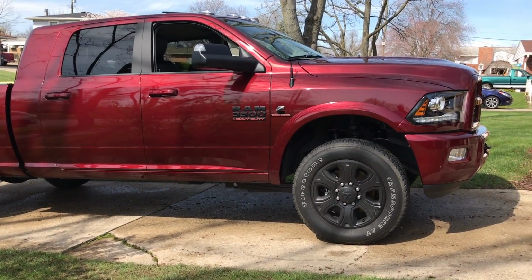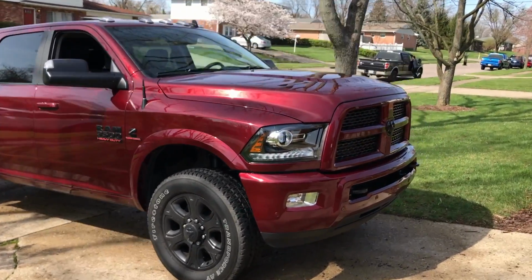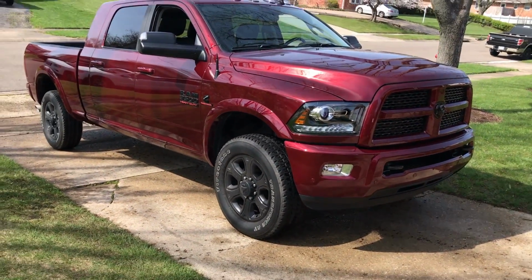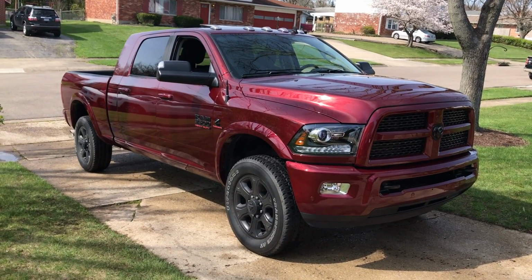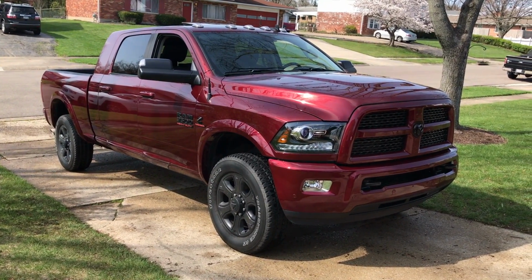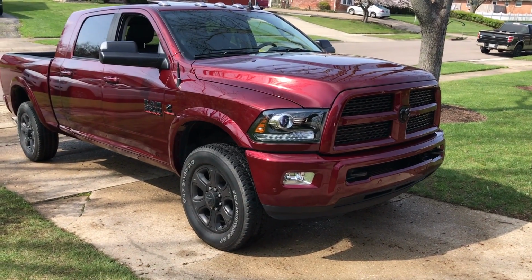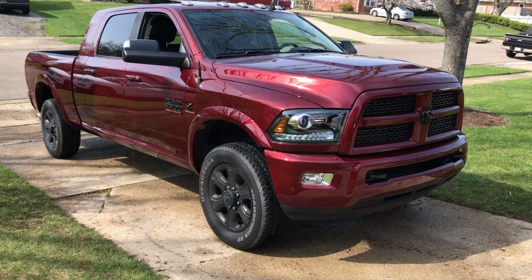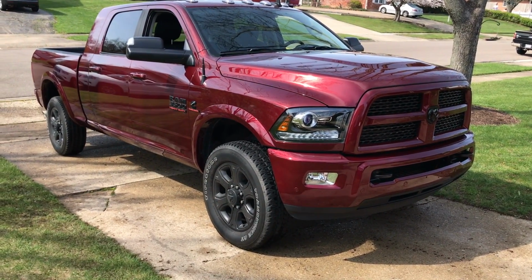I'm not going to do anything crazy to this truck, but I'd like to change some of the things to enhance the look and just make it look a little bit better. But overall, I think it's a great looking truck, and there's not a whole lot that I'd change on it. If I had to do it again, I'd probably order the same truck. So I'm extremely happy with it, and there's more to come.